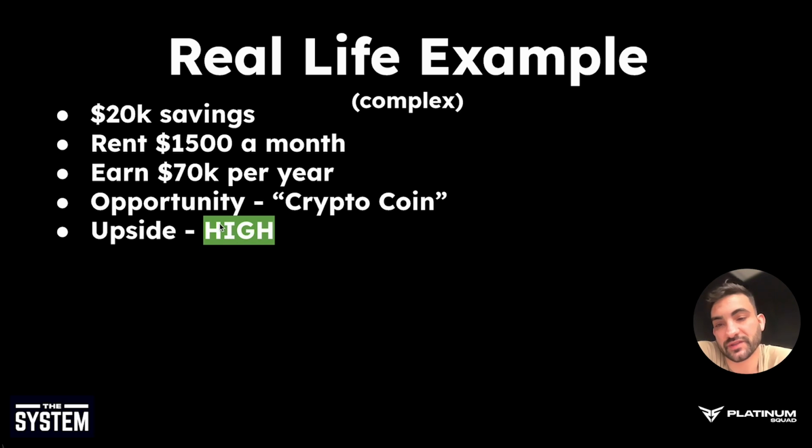Like anything that you invest in like that, there is a chance that it could 50x, right? That is the upside. So let's write that down. Now this guy, remember, has 20K savings. His rent is $1,500 a month, and he earns $70,000 a year. His net worth is essentially 20K. That is the key thing here, net worth 20K.